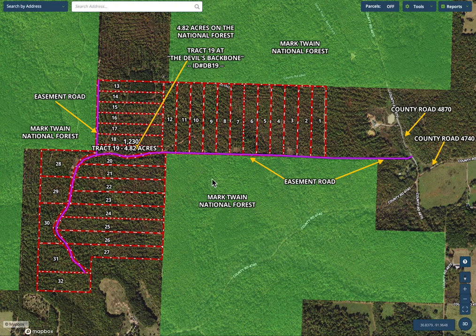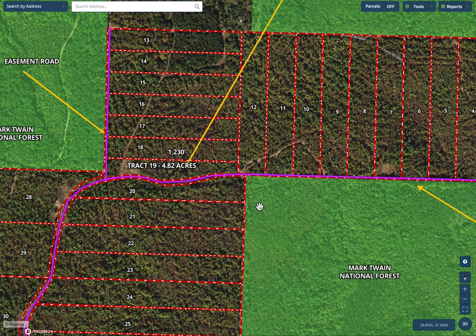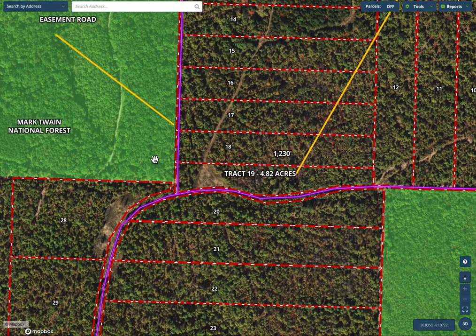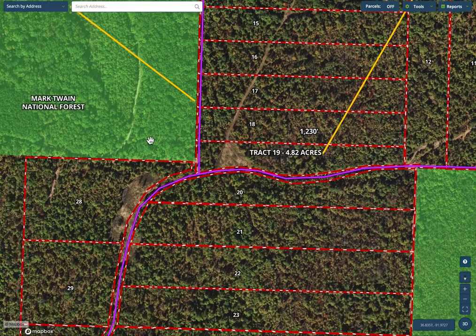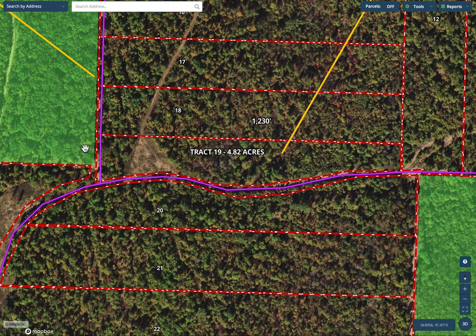The shaded areas, by the way, that you see are the Mark Twain National Forest. So not only do you have your own private acreage here, but you can go directly into that national forest from your property for hunting and hiking, and they've got campsites and miles of roads and trails and rivers and creeks for swimming and fishing. I mean, it's just awesome, and it is right there. You can see tract 19 right here, and then the national forest right there. You've got the road and the national forest.